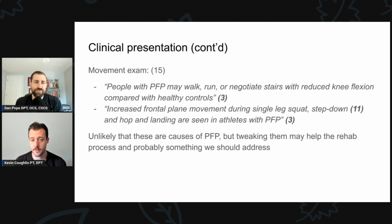All right. And then clinically, if we go through a movement exam, people with patellofemoral pain may walk, run, or negotiate stairs with reduced knee flexion compared to a healthy control. You might see they're less willing to load that patellofemoral joint. We also may see increased frontal plane movement during a single leg squat or step down tasks, and hopping and landing.